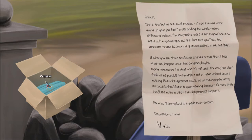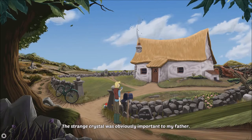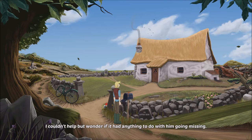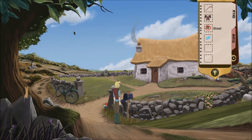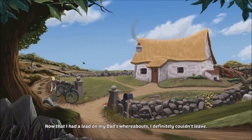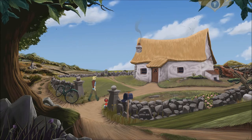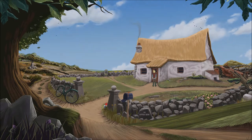Cool. The story's starting to unfold a little bit now. The crystal was obviously important to my father. I couldn't help but wonder if it had anything to do with him going missing. I decided to do a little snooping around. Got a load of stuff there. Okay. Next. Now that I had a lead on my dad's whereabouts, I definitely couldn't leave. Okay, we can't leave, so let's go back inside.